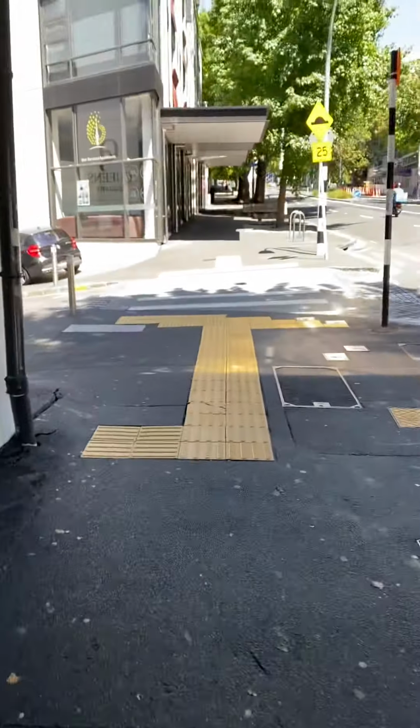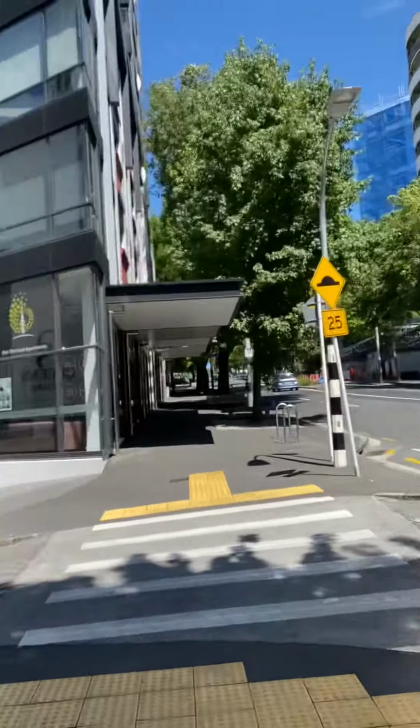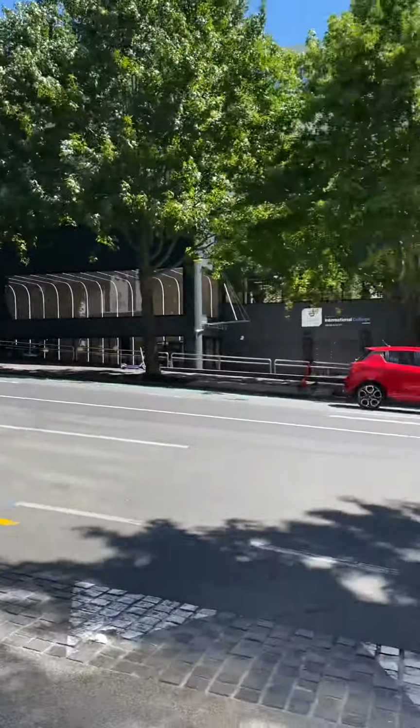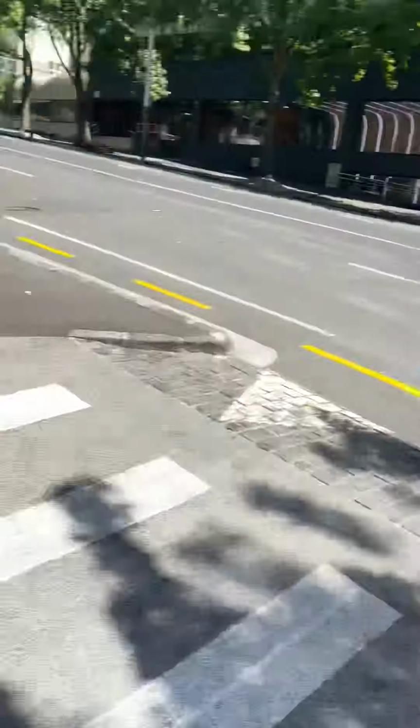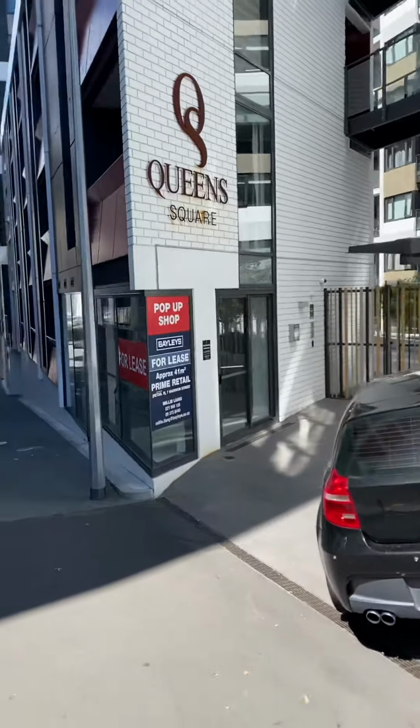So just go into the apartment to show where it is. This is Queen Street. Yeah, so this one is quite new. And this is the brewery. Let's go have a look. Queen's Square.